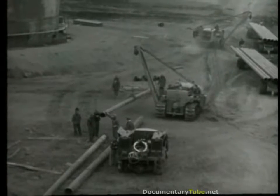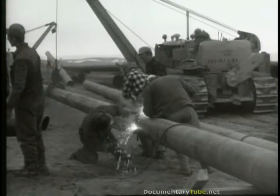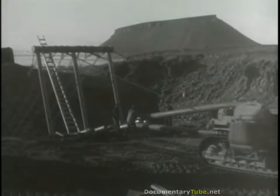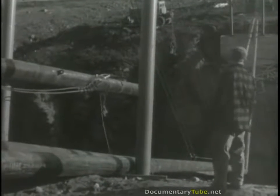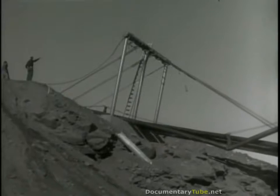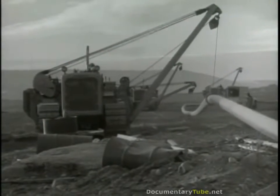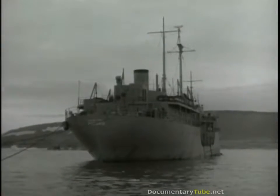Rigging the pipeline that ran to the tankers more than a mile away was a construction feat in itself. A suspension rig was built to carry it across a 50-foot chasm. The pipeline lunged across ditches and ravines, sometimes quivering in midair until it reached the bay, where, like a water snake, it swam out to the tanker and reared its head alongside.